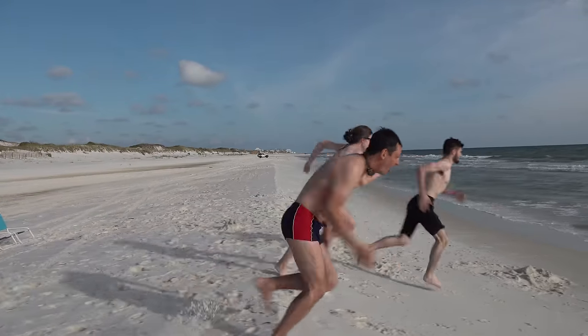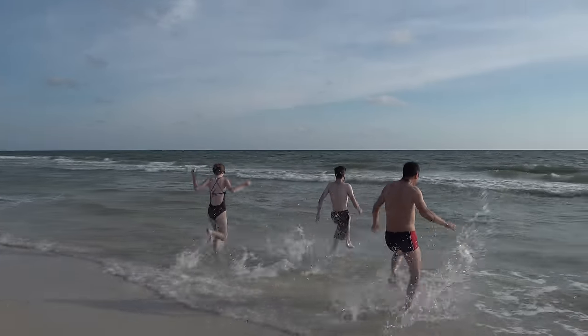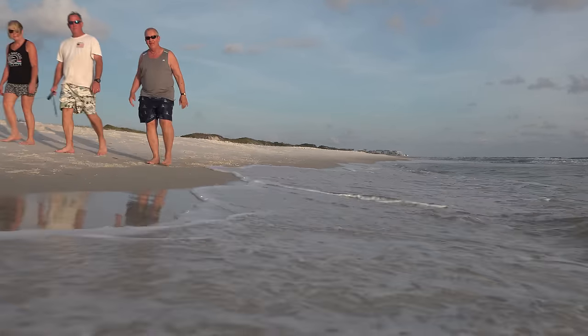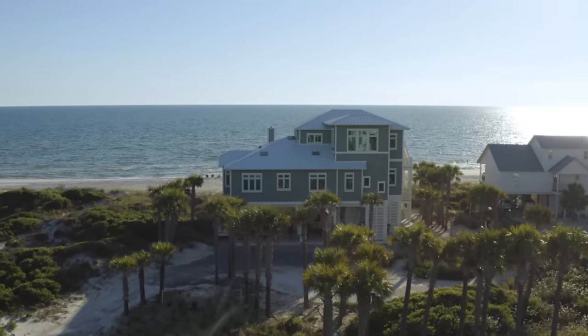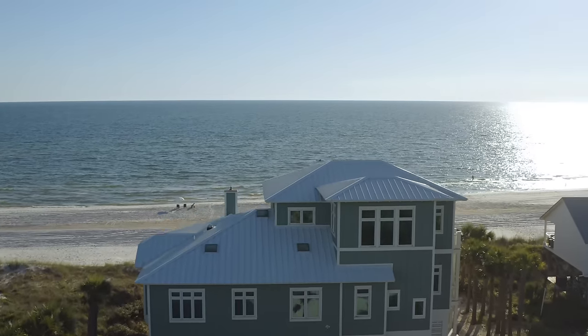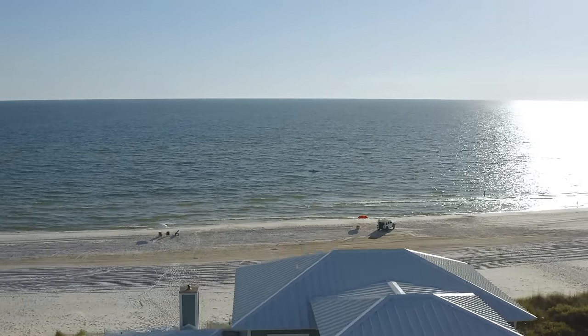Of course, you can do all the things that you normally would do on the beach, like fishing and boating and jogging and swimming. And because this place has no high rises, it doesn't get crowded at all. And you get a lot of privacy, and I like that.